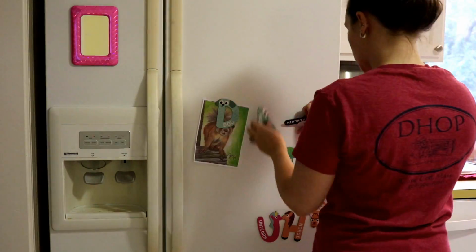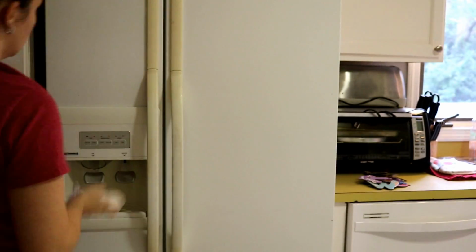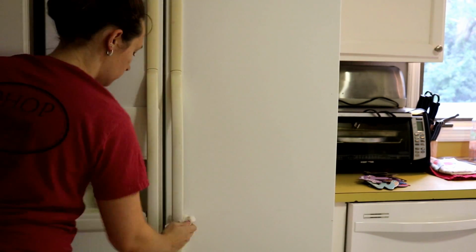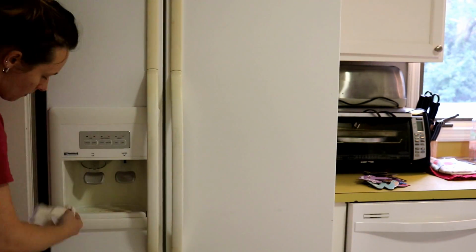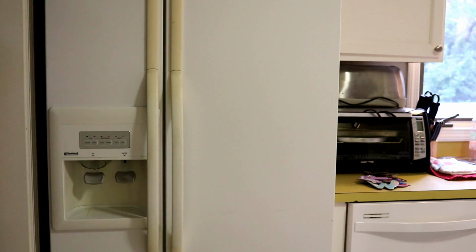Like I said, I also like to do the appliances, and for anybody wondering, these little letters that you just saw on my fridge with the little animals, I got that at the Target dollar spot, and I think that is the perfect addition to a preschool routine or something like that. I think that's just a fun, really cute way to learn your ABCs. So Target dollar spot is a great place.